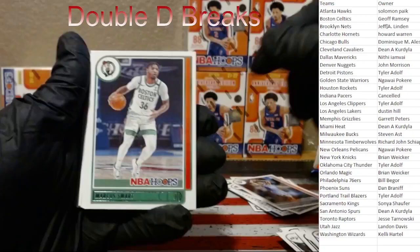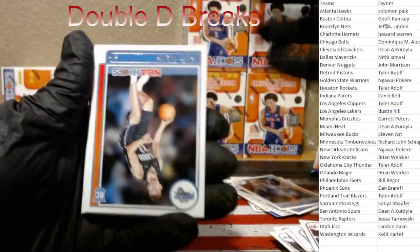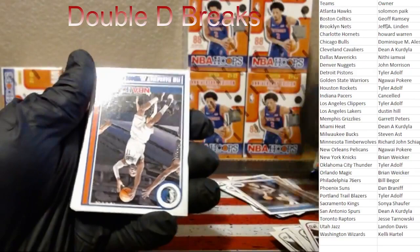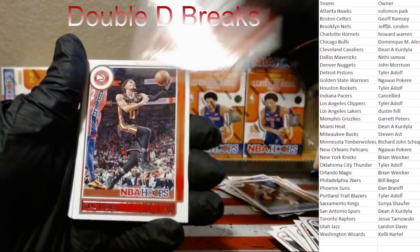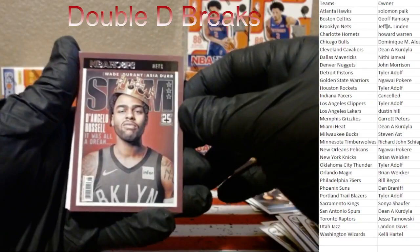Marcus Smart, Colin Sexton. Nikola, Barrett, George, Bertans, Frequent Flyers. Nice, Anthony Edwards. Frank Wagner. Tim Hardaway, Marvin Bagley, CJ McCollum, Trey Young, Millsap, Turner. Who we got here? Nice D'Angelo Russell. We're a nice crown.